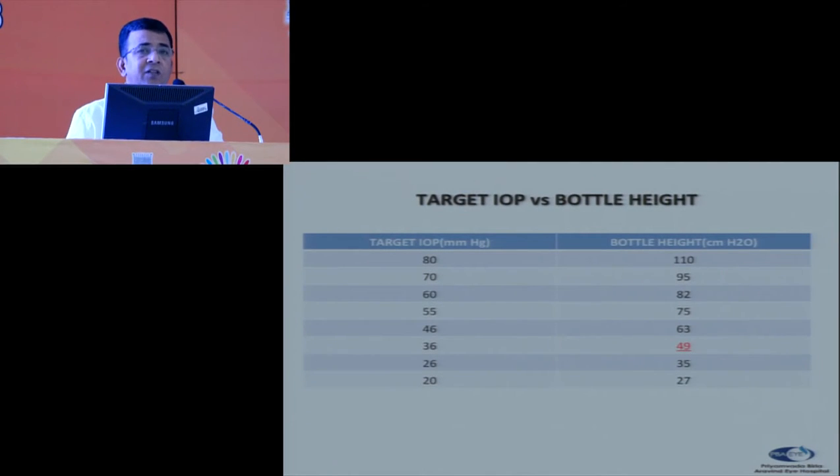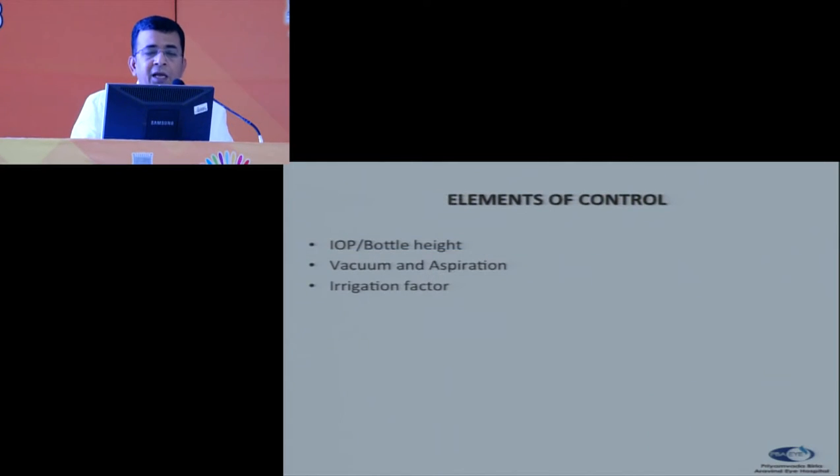And if we go for the comparison of the target bottle height and the target intraoperative pressure, we see that while the target IOP is around 80, the bottle height is around 110. Usually people stay in the range of the 80s and 90s, so it is equivalent to a target intraoperative pressure of 60s and 70s, whereas the target IOP can go down as low as 20, which is equivalent to a bottle height of around 27, but with majority of the peristaltic machines, we can lower down to a level of around 50. So the elements of control in our hand are basically the IOP or the bottle height, whatever I'm using, the vacuum and aspiration, the irrigation factor.